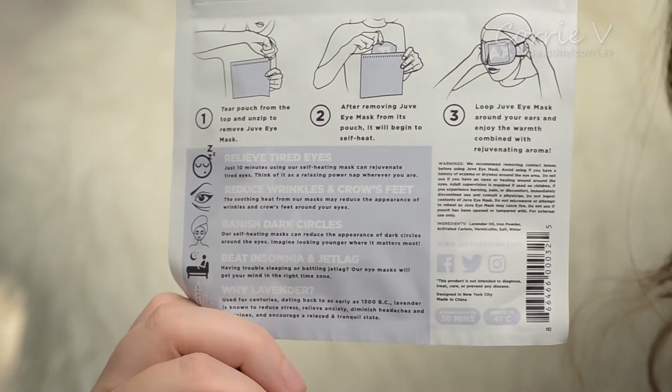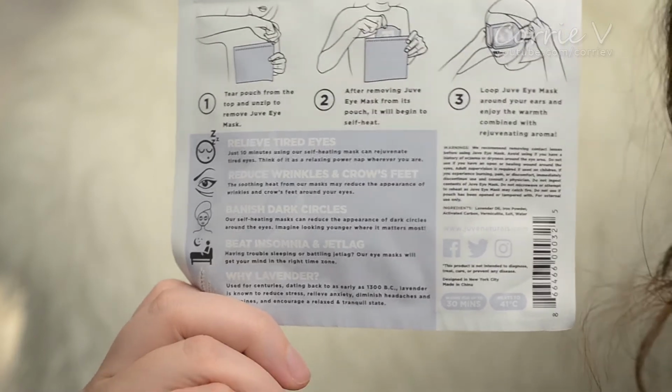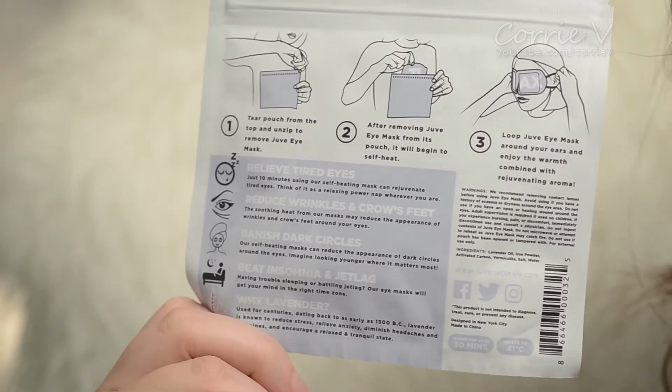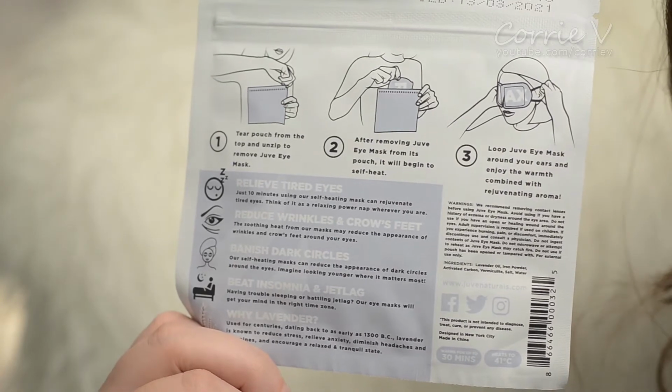The product was designed in New York City, but manufactured in China. They say it heats up to 41 degrees Celsius and that it will remain warm for up to 30 minutes. The ingredients are quite simple, as you can see, and they do have some warnings.